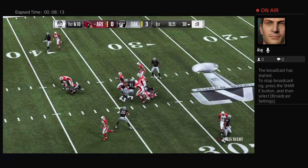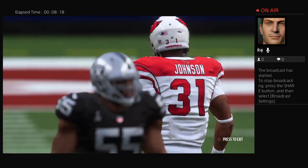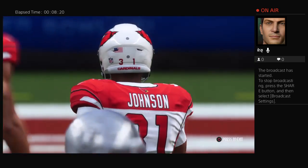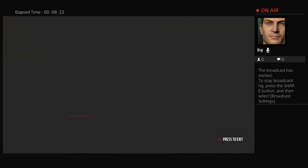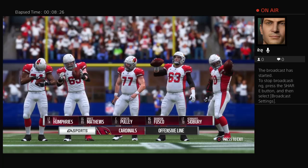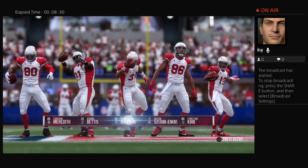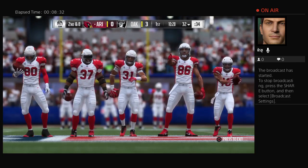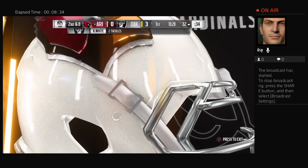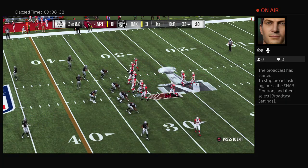A first down carry here for Johnson. And he'll slip his way up across the 30 to the 32. 2 yards on the carry there. It'll be second down. And here are the offensive starters for Arizona. David Johnson's play has forced us to talk about him as one of the premier running backs in the NFL. Good size, so he can run inside and break through some tackles. Also has excellent speed, so he can get to the perimeter, turn the corner, and make it into a big gain.